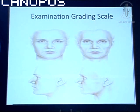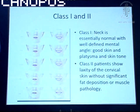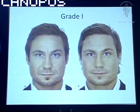And then with the lower neck, there is a grading scale. And that grading scale involves not only the bone and the framework, but also the soft tissue and the skin. So there are a lot of different classifications of the neck, but I think the one that sort of works, if you're going to decide this, and there are a number of articles on this, Class 1 neck is a neck that's essentially normal. It has a good mental angle, there's good skin tone, and the platysma does not have any cording. Class 2 shows laxity of the cervical skin without any fat deposition or muscle pathology.